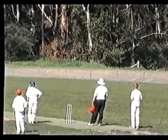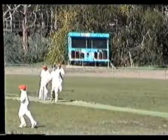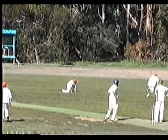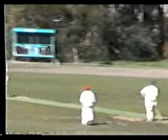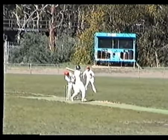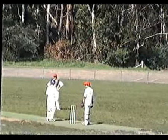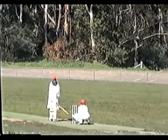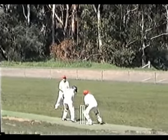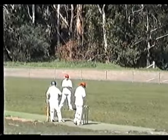His first delivery. Over. He's conceded 14 runs for his 6 overs, 2 wickets. Change to the bowling, Buckland bowling. He's bowled 3 overs and none for 6.